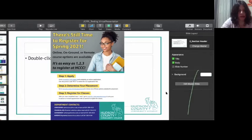In terms of your results, if you're not happy with your placement results, you may be eligible for a retest. ESL students may have a different criteria to meet in terms of retesting. But if you place into the pre-college math or the pre-college English levels, students do get another retest opportunity. So yes, I did see that question floating there. Students can retest.